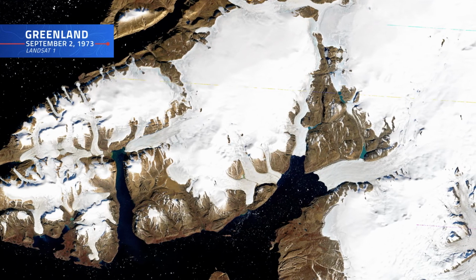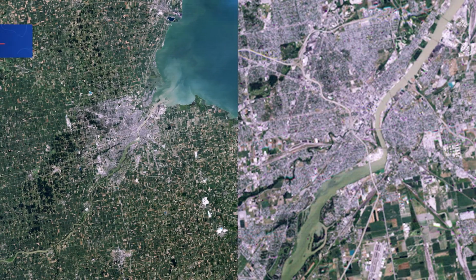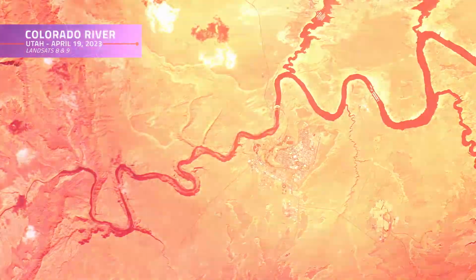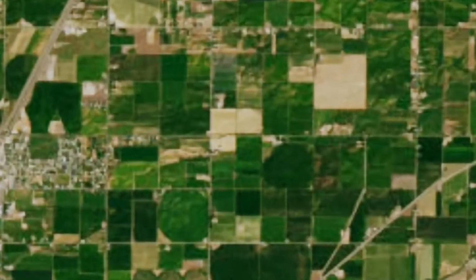Throughout the program's history, Landsat satellites have been able to chronicle the surface of our planet in stunning detail. Landsat Next will look to push that capability even further. To understand the resolution of Landsat, we need to zoom all the way in until we see individual pixels. Each pixel of a Landsat 8 or 9 scene is about 30 square meters.